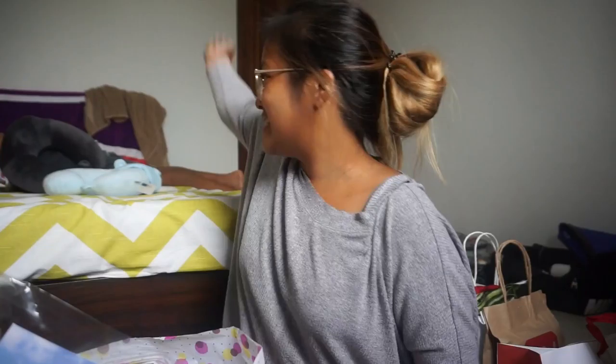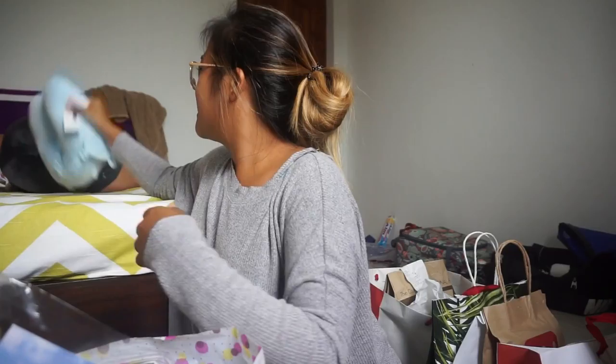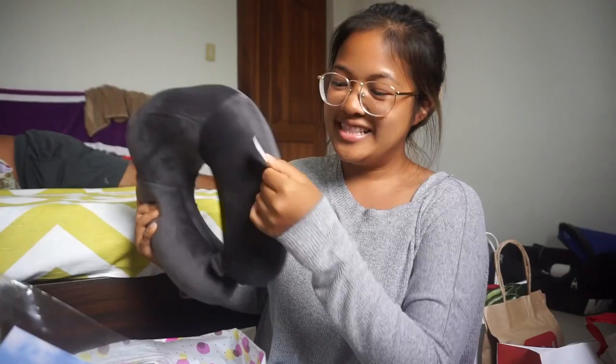Hey guys, we just got back from Ayala Mall here in Tagaytay. I just wanted to show you guys real quick what we got, because we went crazy a little bit. Can you pass me that? It's so cute! This is just a travel pillow.